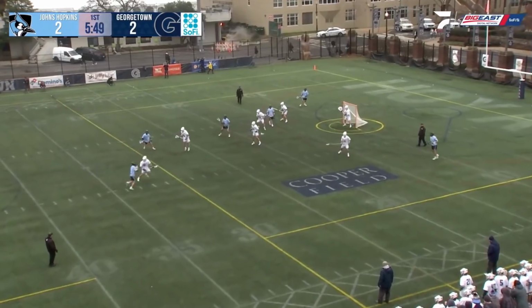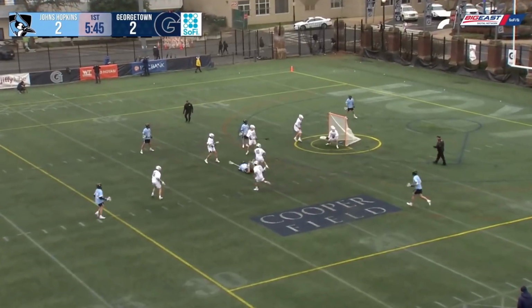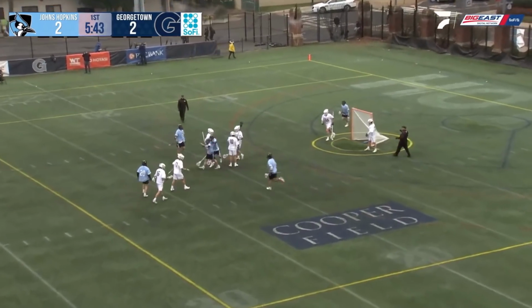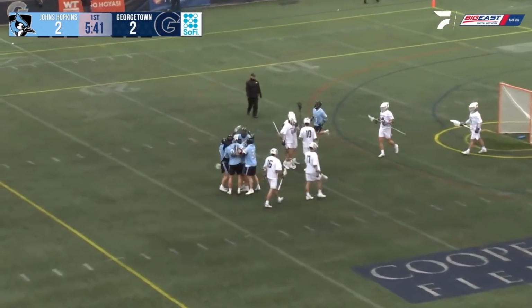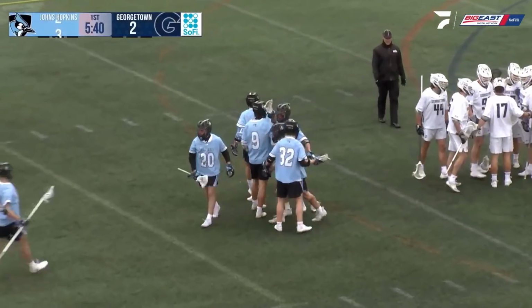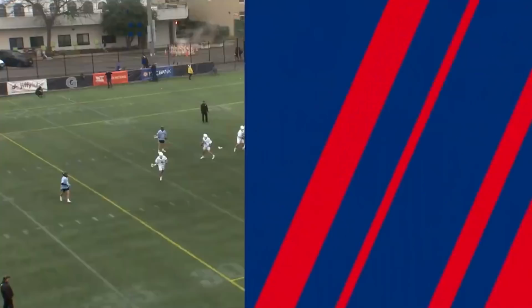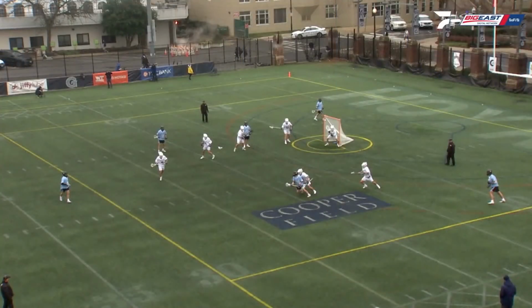How about the defense by Will Godine? He's one of the best. He's one of my favorites. Oh, my goodness. Goal for Casey McDermott. And it's 3-2 Johns Hopkins. Rolls back to his left hand, gets the shot off. You know, it was good defense by Godine. It really was. He was well covered.